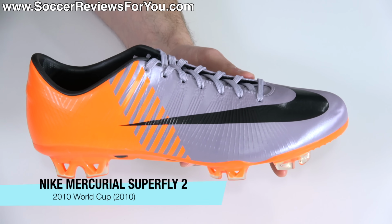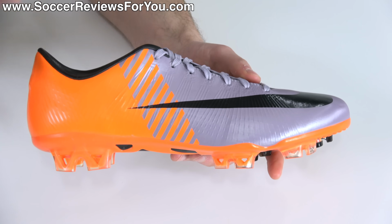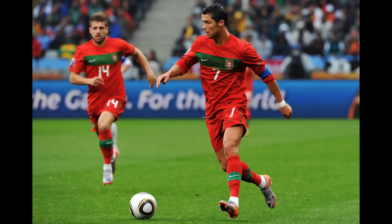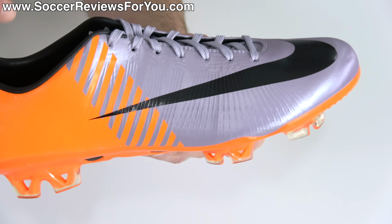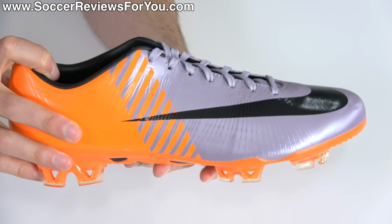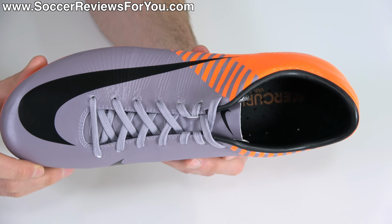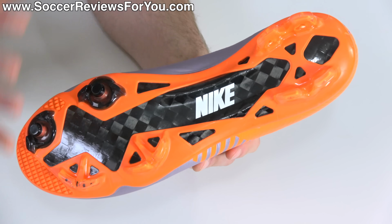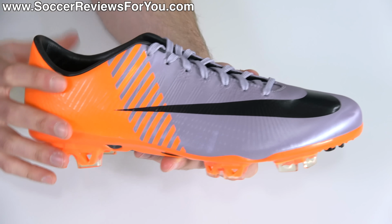The 2010 World Cup Nike Mercurial Superfly 2. If you saw any matches from that tournament, then you definitely recognize this colorway because every player wearing a Nike boot had some variation of this kind of light silver purpley color with the orange at the heel, the warning graphic through the midfoot, and then black Nike swooshes. Whether you bought Mercurials, Tiempos, T90s, or CTR 360s, they all featured this exact same colorway. So given that Nike is a very popular brand, you had certain teams, Brazil being more notable, having basically almost all the players on the team seemingly wearing the exact same boots because they all had the same colorway.